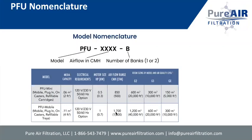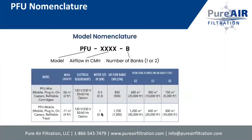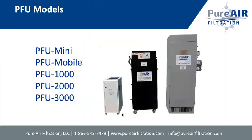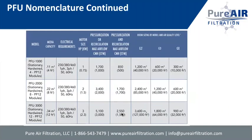PFU Mobile is the next size up. That's this black one here in the middle. And here is a double, essentially, the size of the unit, approximately 5.5 feet tall. Very nice. A lot of these being deployed throughout Asia right now.